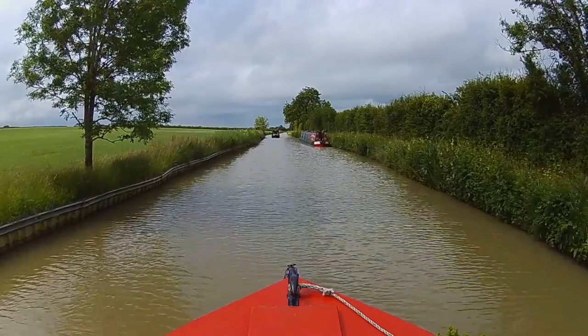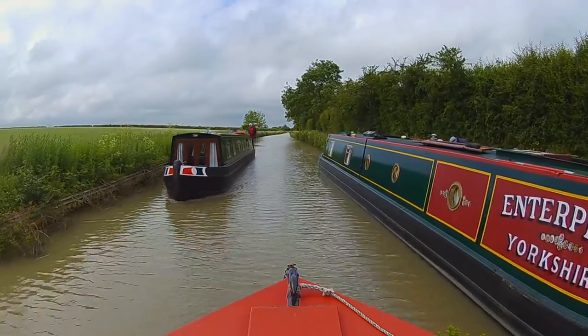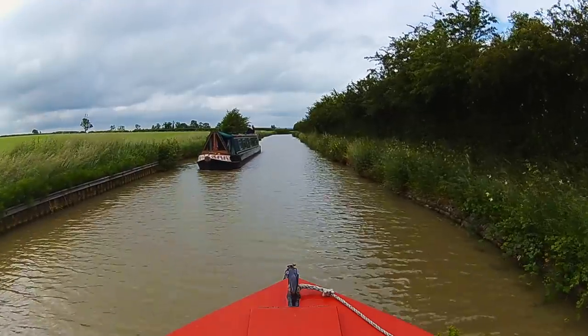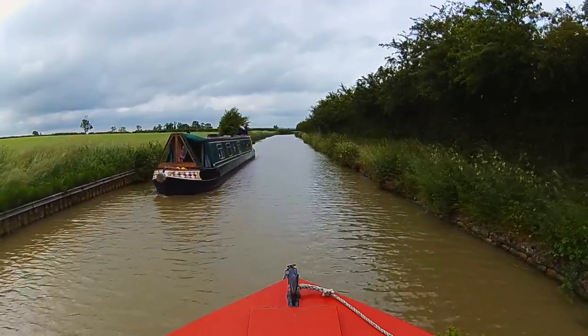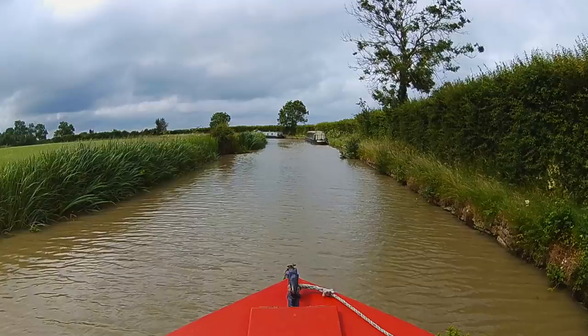The summit reach runs 11 miles between Marston Doles and Claydon. It's also ludicrously windy. On one section, to travel 2.25 miles, the canal takes you on a roundabout route of over 5.5 miles.